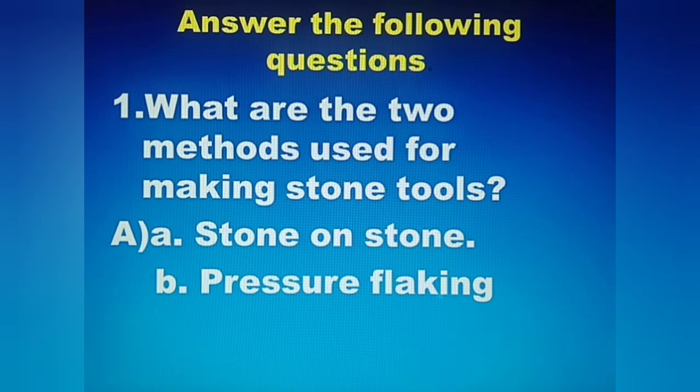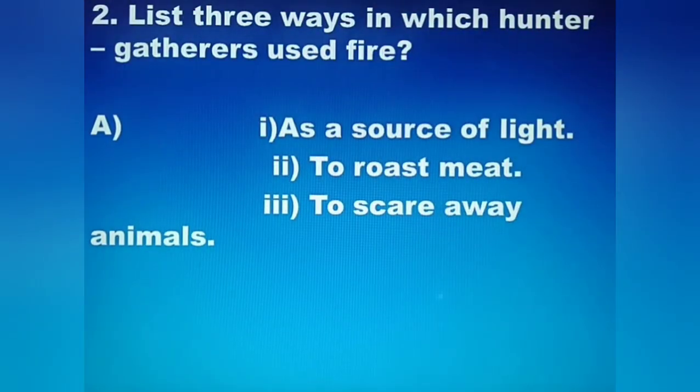Answer. A. Stone on stone. You don't want to explain it, only write the names, the methods used for making stone tools. B. Pressure flaking. Second question. List 3 ways in which hunter-gatherers used fire. Answer. As a source of light, to roast meat. Last point, to scare away animals.